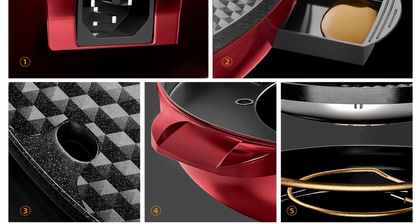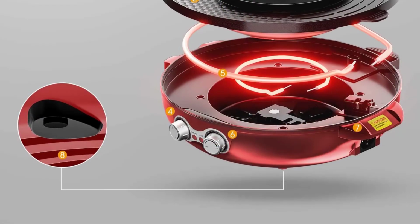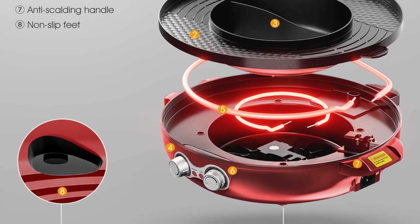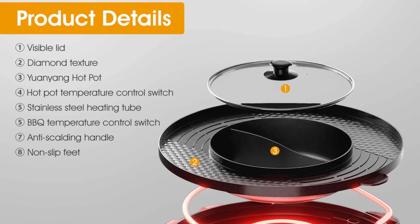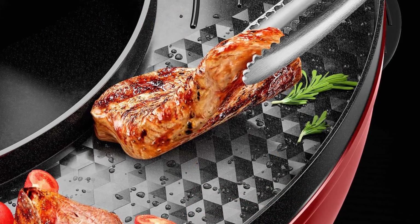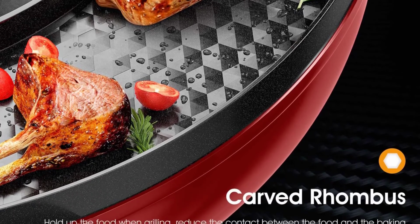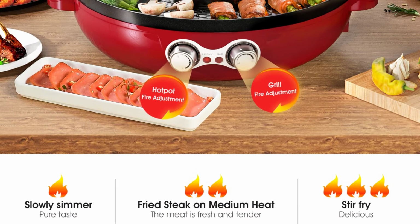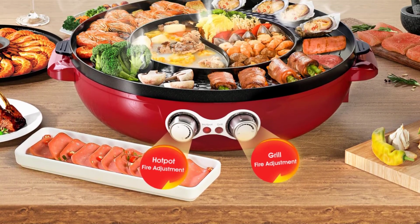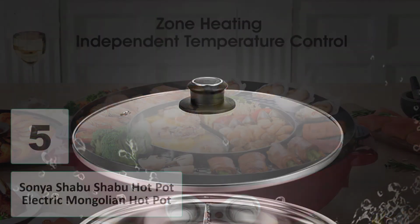To ensure the best results in the food you are cooking, you can utilize the 2 knobs for easy temperature control settings. As a multifunctional pot, you can use it to boil, stir-fry, and BBQ. This cooking tool has a diameter of 19.68 inches, while the hot pot is 9.64 inches in diameter. There's adequate space for you to prepare food for 5 to 6 people. Moreover, you don't have to wait a long time for your food to cook as it heats fast and cooks fast.